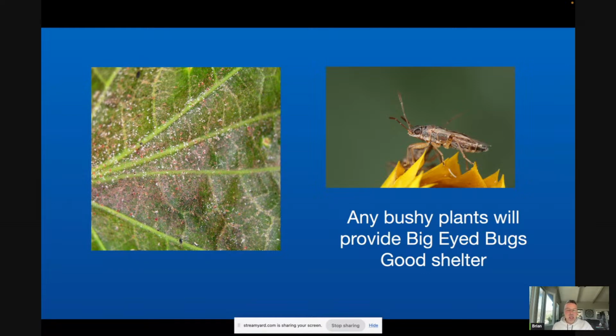Companion planting any kind of bushy plant will attract big-eyed bugs. Now, I think the laziest, least creative scientist in the world created that name for these bugs, but whatever it is, these big-eyed bugs can eat close to 50 spider mites per day. And they just want shelter in bushy plants. So this could be other vegetables. This could be herb plants like lavender or thyme, rosemary, just a place for them to shelter fairly near plants that you're getting an infestation of spider mites on.